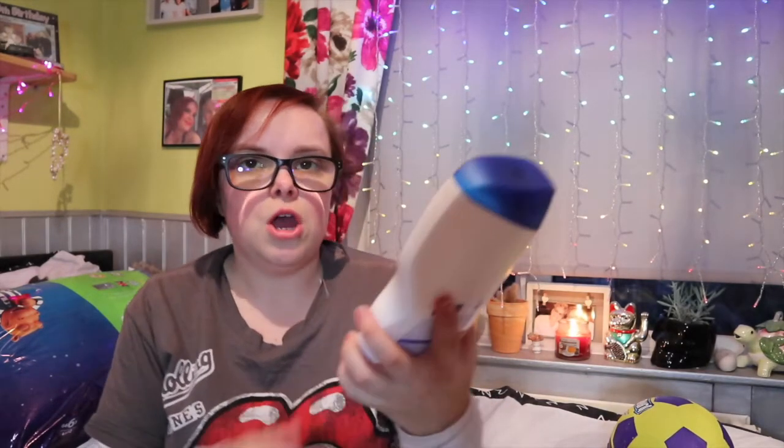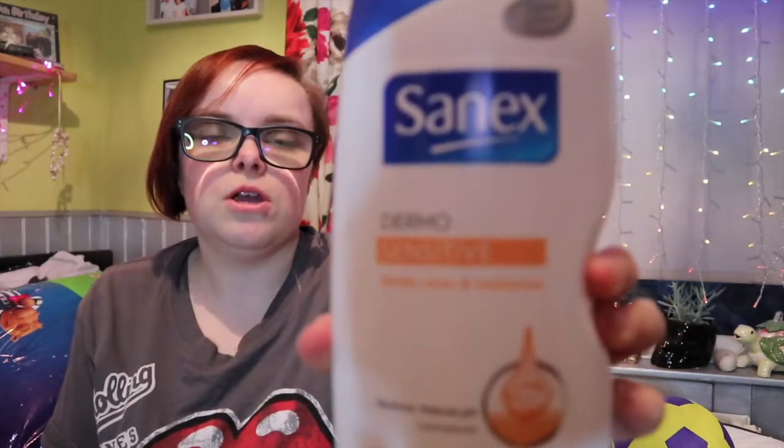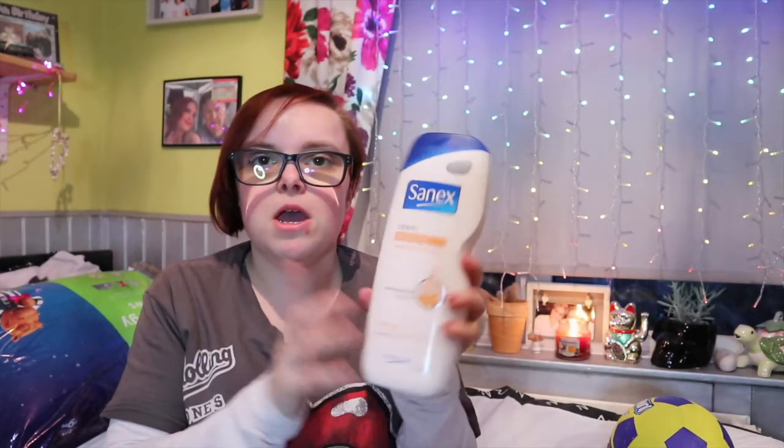Next thing we picked up was this body wash, and it's the Sanex Sensitive Skin Body Wash. This one, I love this stuff. Yeah, it really helps my eczema, so I picked this up just to replace the one I've run out of.